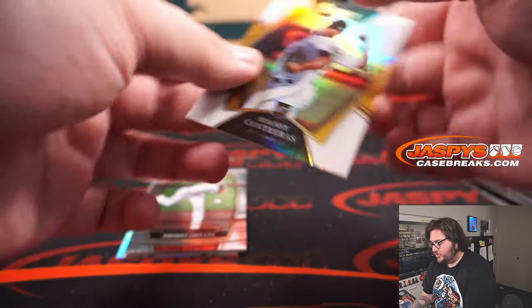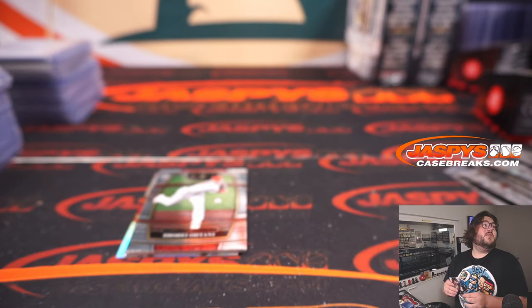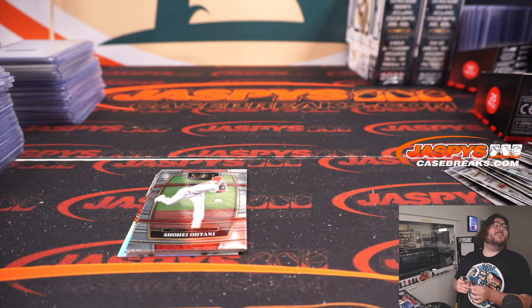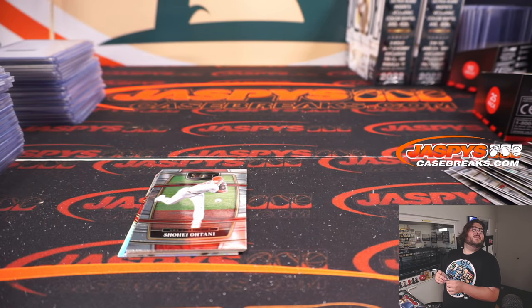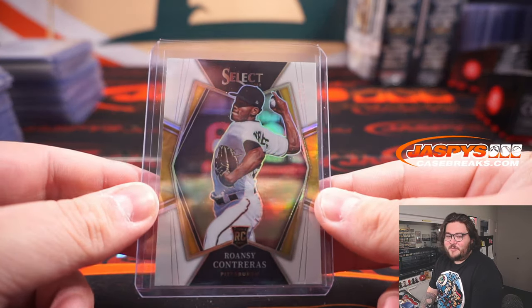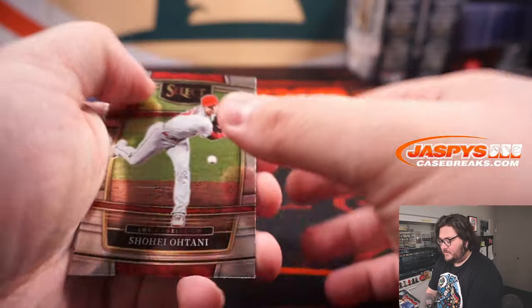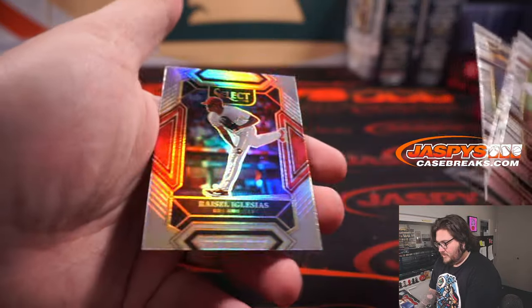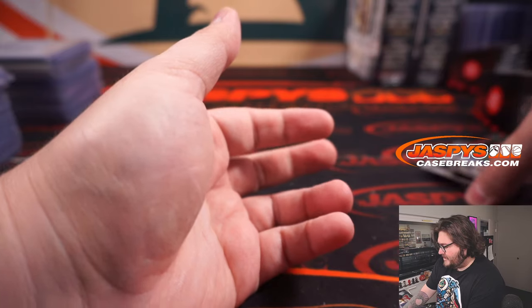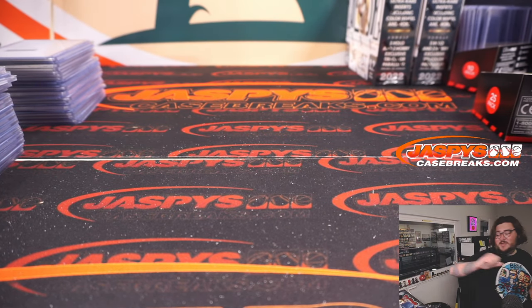Ronald Acuña Contreras White. Nice. 9 out of 50 for the Buccos. Belly stay fair. Belly almost ties it. 9 of 50 on the Contreras going to the Buccos and the Pirates. Bought straight up by Mike G. Nice. Silver White Seal Iglesias to end that box. Box 10. We got box 11. And our last box 12.